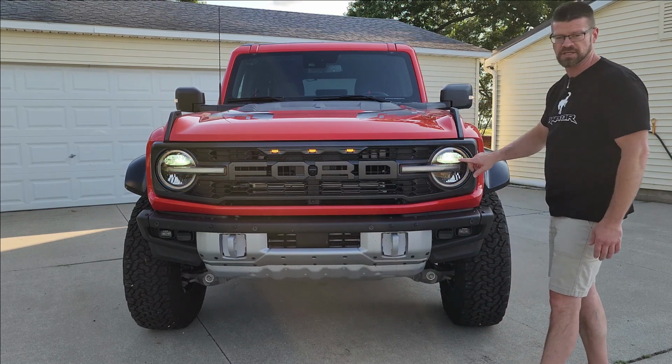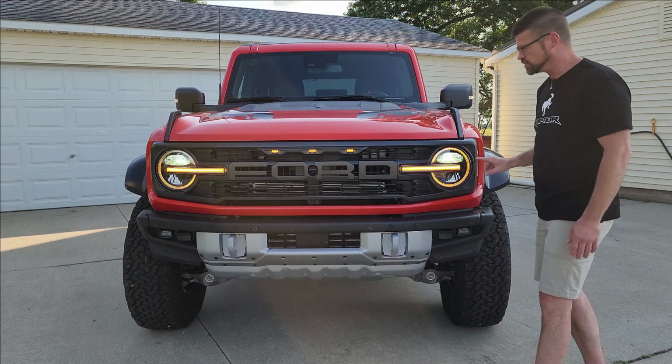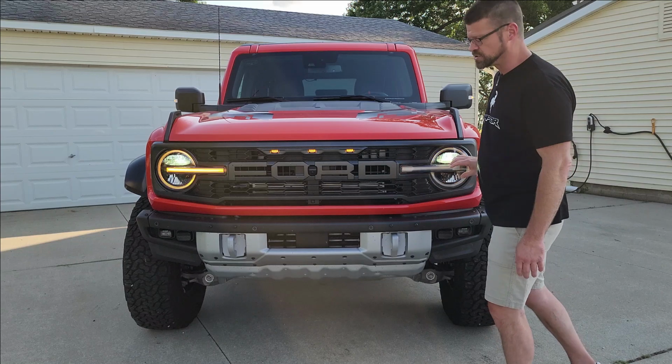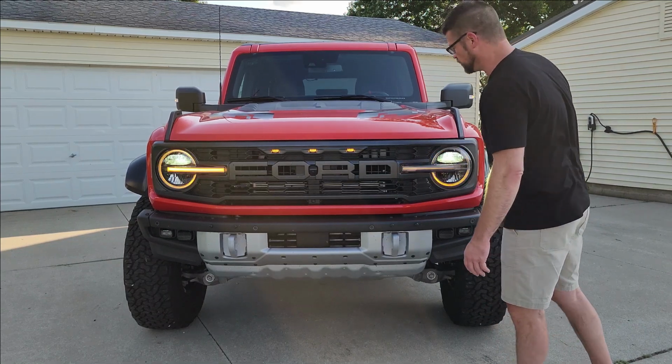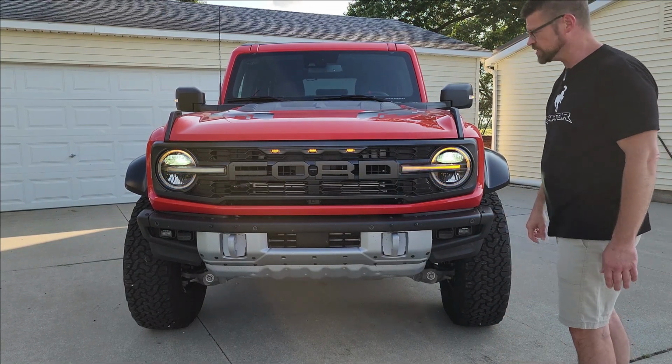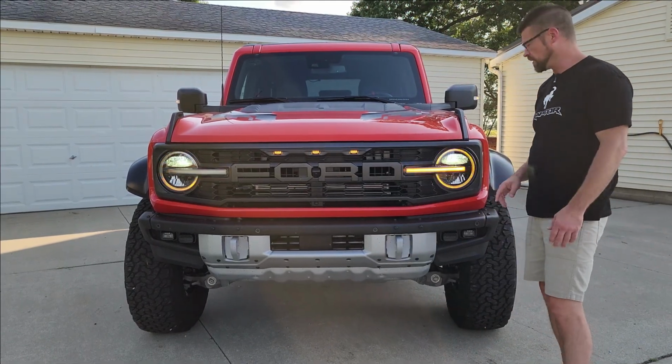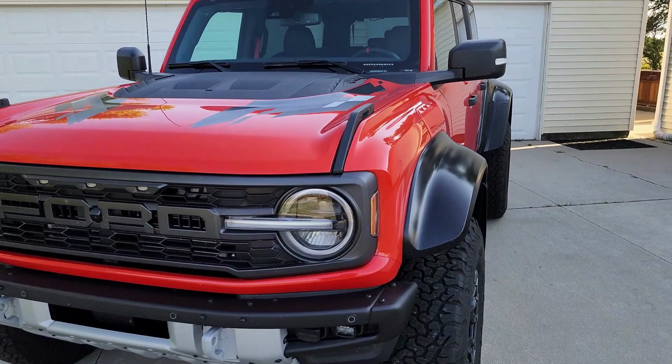Bronco side, these headlights, these are traditional Bronco headlights. They are only used on the Bronco. So that way you know when you see those lights, you got a Bronco coming at you. Then you see the grille with the lights. That means Bronco Raptor. All right, so let's take a quick look around here.